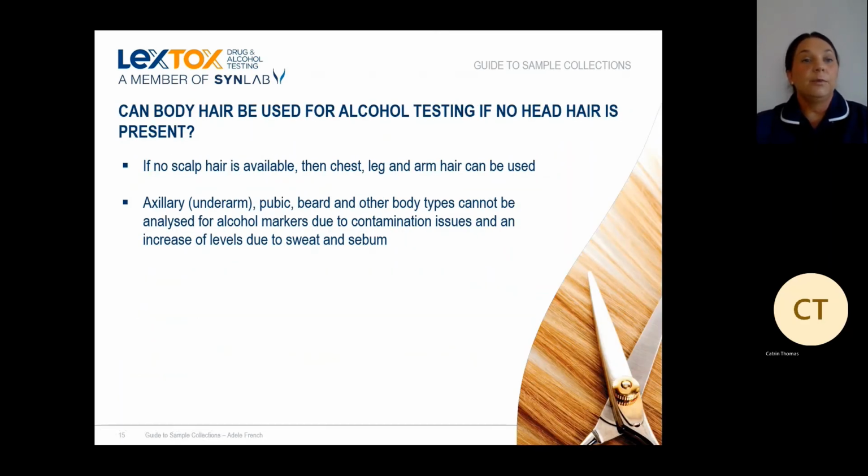So as I discussed previously, body hair can be used for alcohol testing if no head hair is present. We can only test from the chest, leg and arm hair when we're checking for alcohol. So underarm hair, pubic and beard and any other body types cannot be analysed for alcohol markers due to contamination issues and an increase of levels due to sweat.